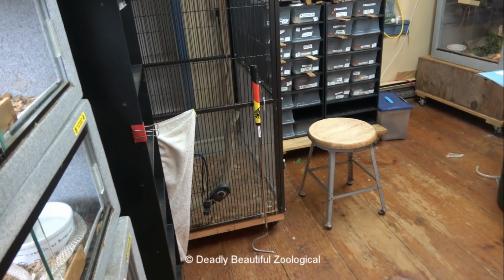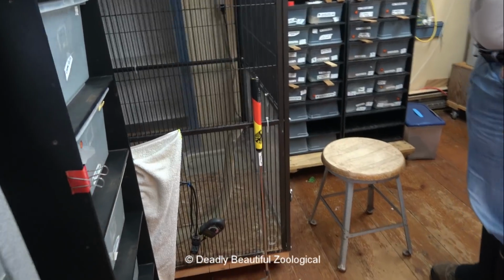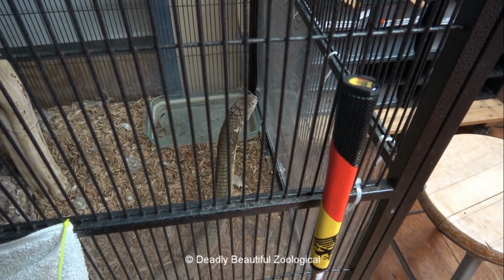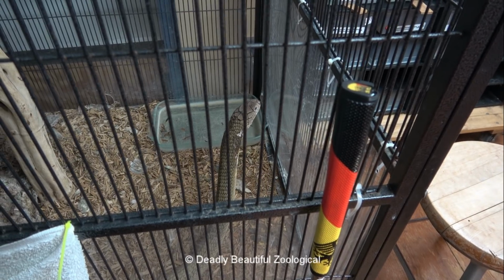So let me gather what I need. A new light bulb. I'll pull the camera once I get his mouth full, and then I'll clean his cage and such. So we'll pause for just a second and then have at it.